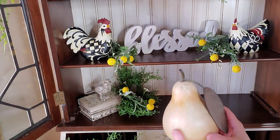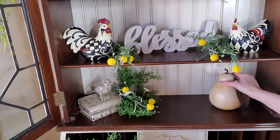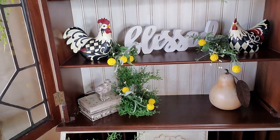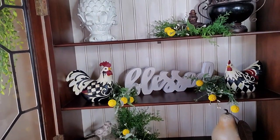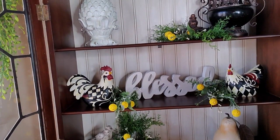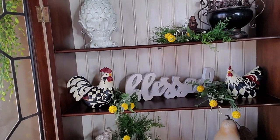Now I just have this pear. I kind of like the colors of it. I think it kind of blends in with the yellows. We'll just stick that there. Okay, so now I have my 3 shelves done. And of course I already had the top done earlier, so let me take the camera off the tripod and we will check out the whole hutch.